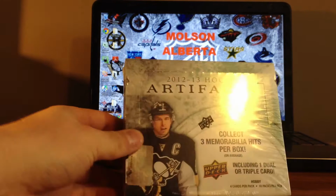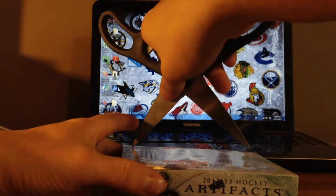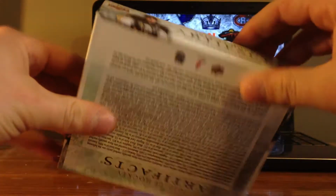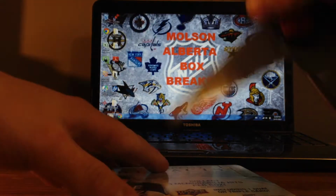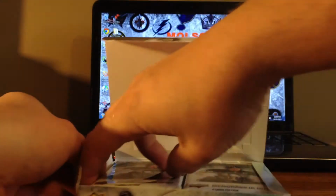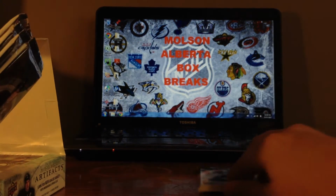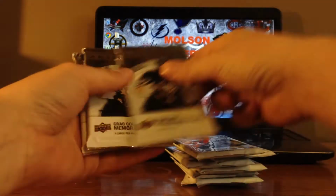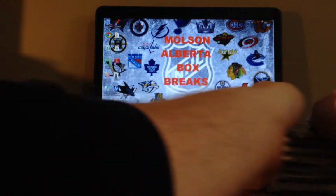Okay guys, let's get on with the break. Just a reminder too, we're going to be opening up some Contenders, so look for that auction, guys. Nice Panini product, we're actually really happy with it. Count out the packs for you guys. 1, 2, 3, 4, 5, 6, 7, 8, 9, 10. I'll put them right here. Empty box.